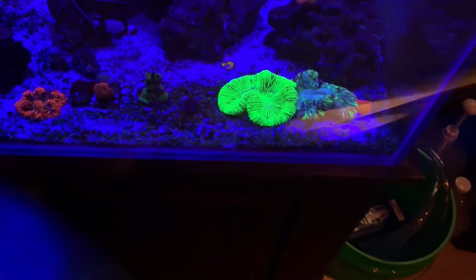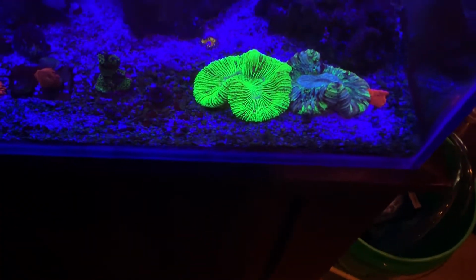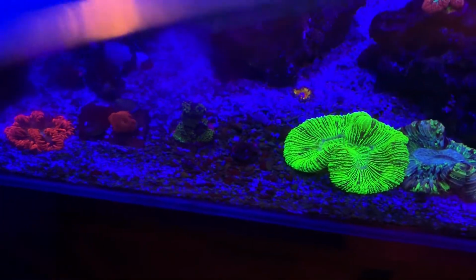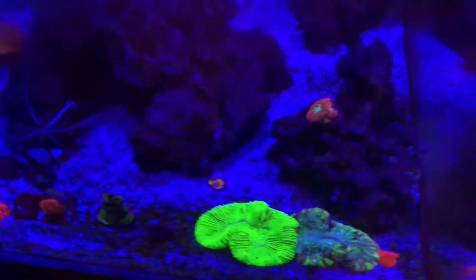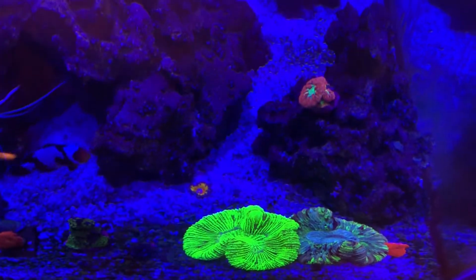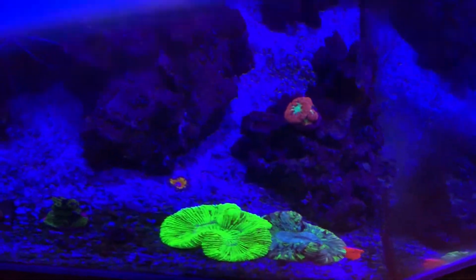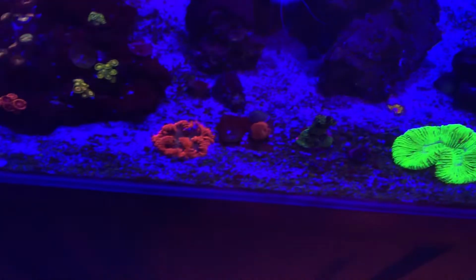There we go. Okay, you can see there the open brains are doing really, really well. Another mushroom there. Another rock flower anemone there. The Blastos are doing really, really well. You can see how big and plump they are. There's several heads to those now that even wraps around all the way to the back.